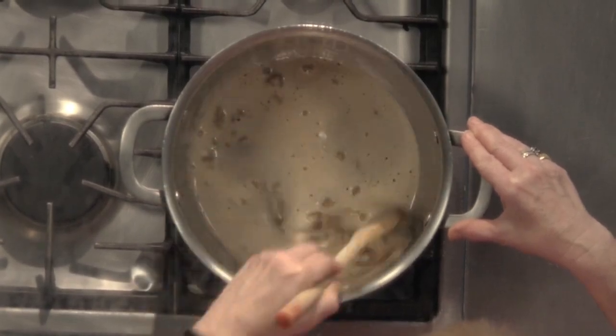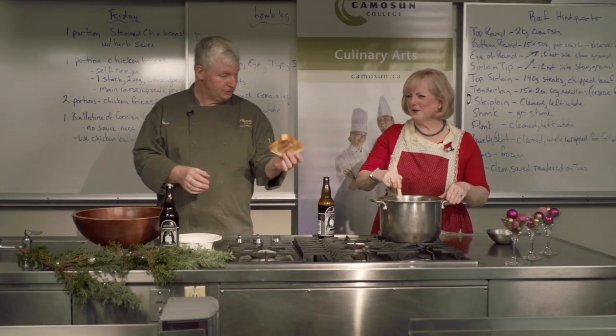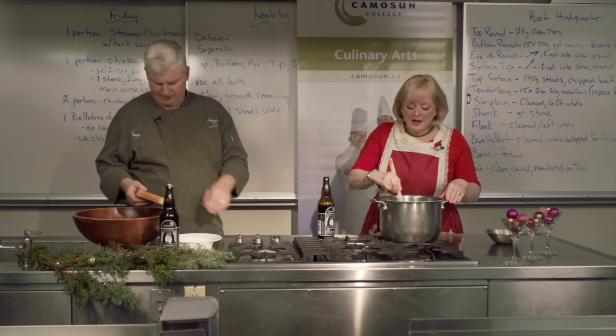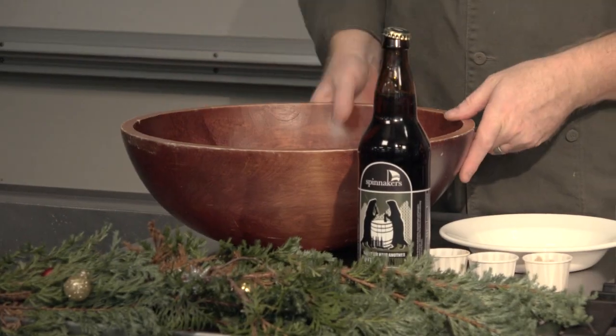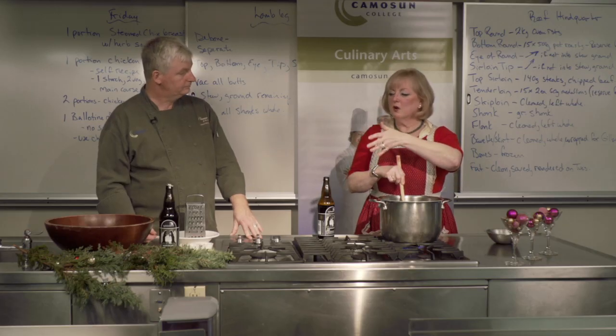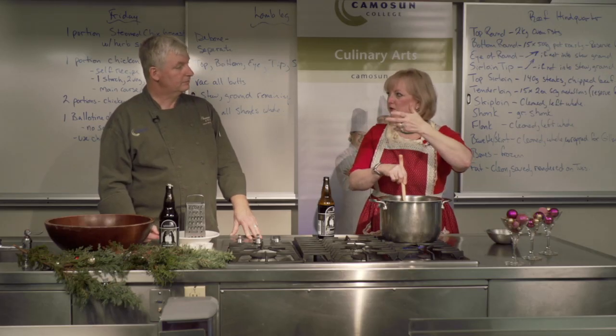While you're doing that, I've got some toast, which is going to go in the bottom of our bowl, which seems a little bit of an odd thing. Well, what's that all about? Now, I think the ale during this period tended to have a lot of stuff in it. So I think the toast actually helped to absorb or almost attract and filter some of that.